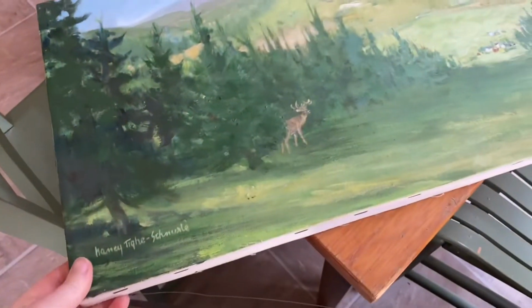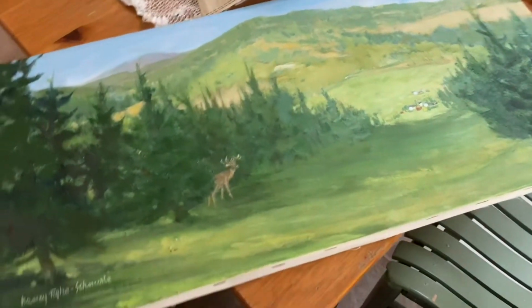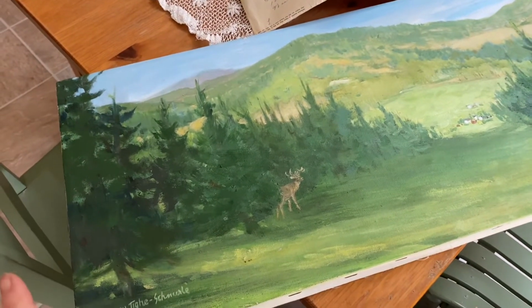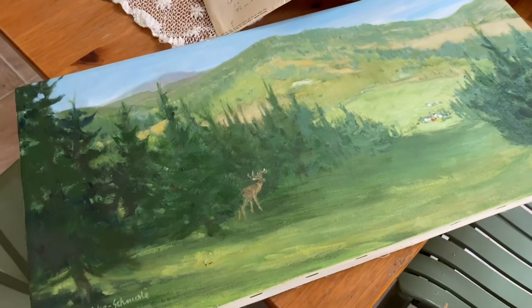This piece was on clearance. I find this every year, not this painting every year, but what I find every year with antique shops is that they go on huge clearance sales right after the holidays. So this was 75% off. I got it for $12.